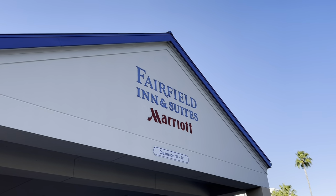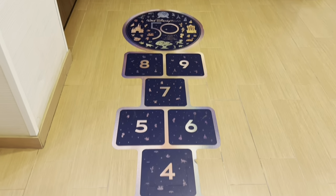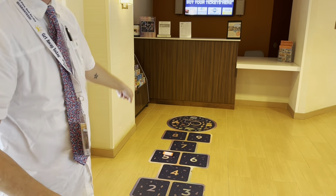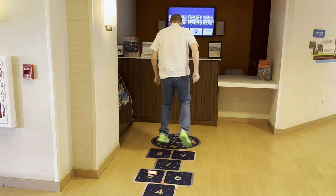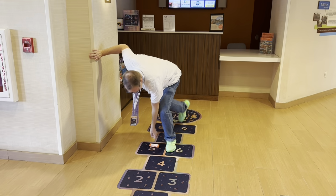Now I'm gonna take you into the Fairfield Inn and Suites here. We just walked in, the first thing you notice, check it out, a little hopscotch. Okay, so first thing out of play is you have to throw like a little hoppy tie down. That's the one you have to skip over, ready? And then you gotta bend over and pick it up. Oh, my foot touched, I'm out.